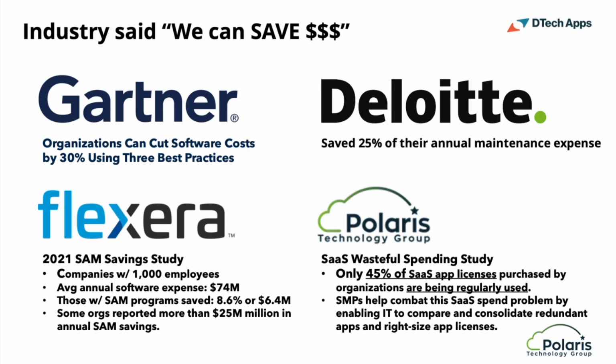Deloitte has done their annual review, and they've identified in excess of 25%. And then Flexera is one of ServiceNow's competitors, but a very big player in the software asset management world.